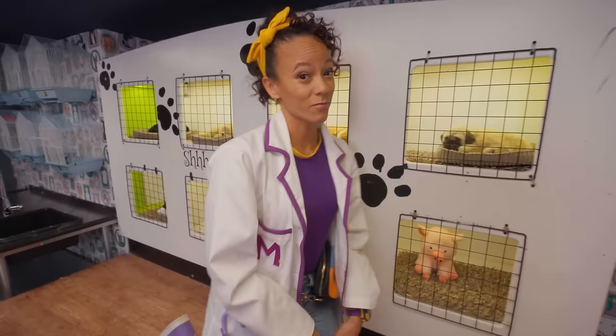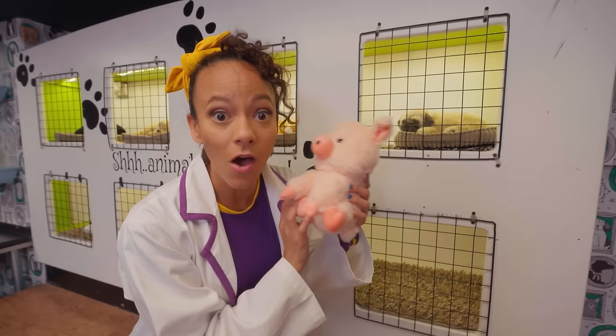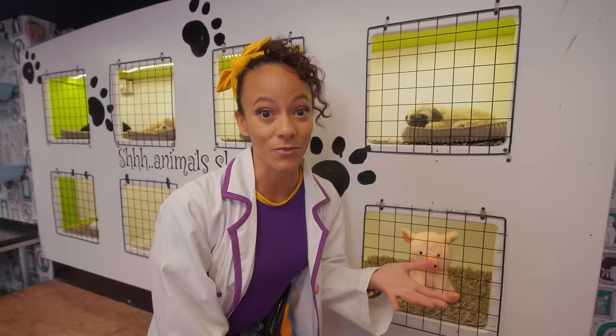And look, a little pig. Oink, oink, oink. Look how cute. How are you feeling today, pig? Oh, that's great. The pig said it's feeling a lot better. Oh, good. I'm so glad. Well, everyone rest up, and I'm going to go look for some other animals who might need my care. You come with me? Let's go.